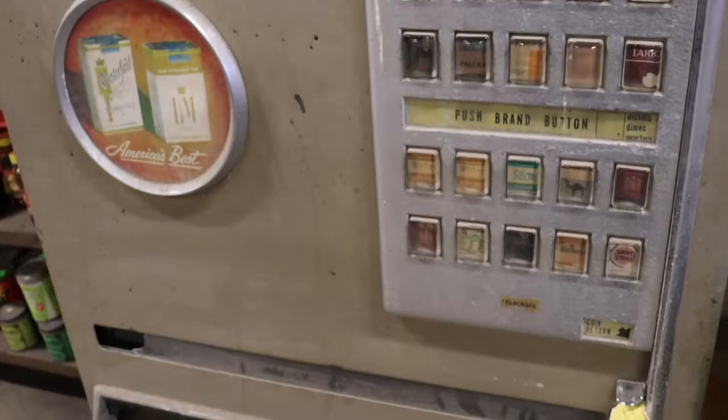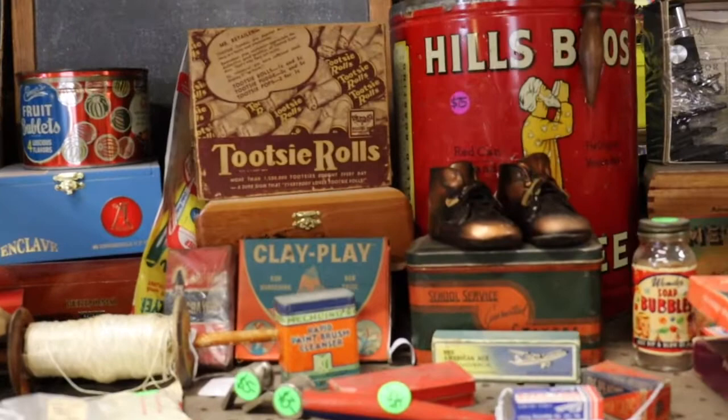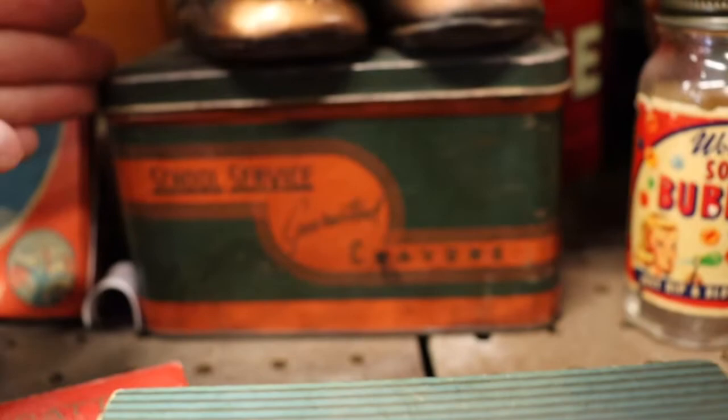Let's see what else we have here. This is neat. This is set up at the children's store for different games and school supplies. Look at this really awesome harmonica with the airplane. Any old advertising with airplanes is always really collectible. Just amazing pieces. And then you've got school service crayons. Look how Art Deco that is. That is just a very cool box.